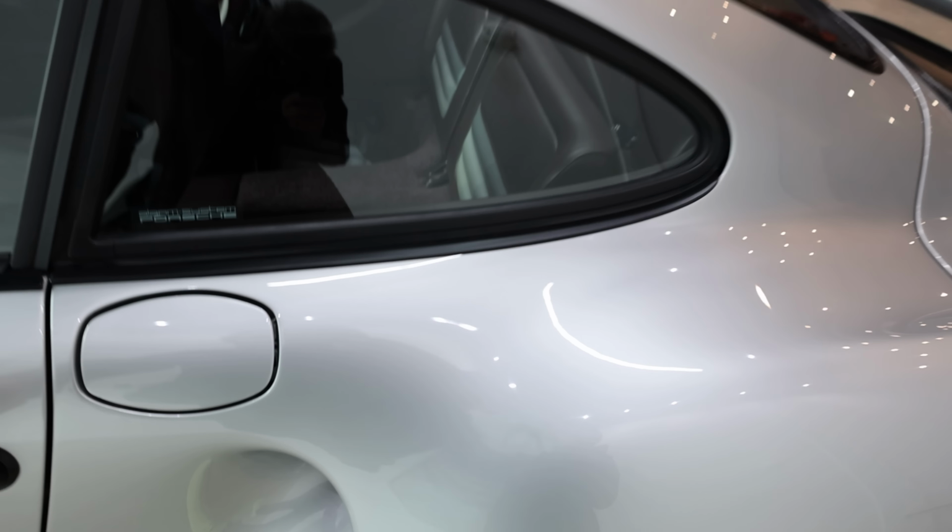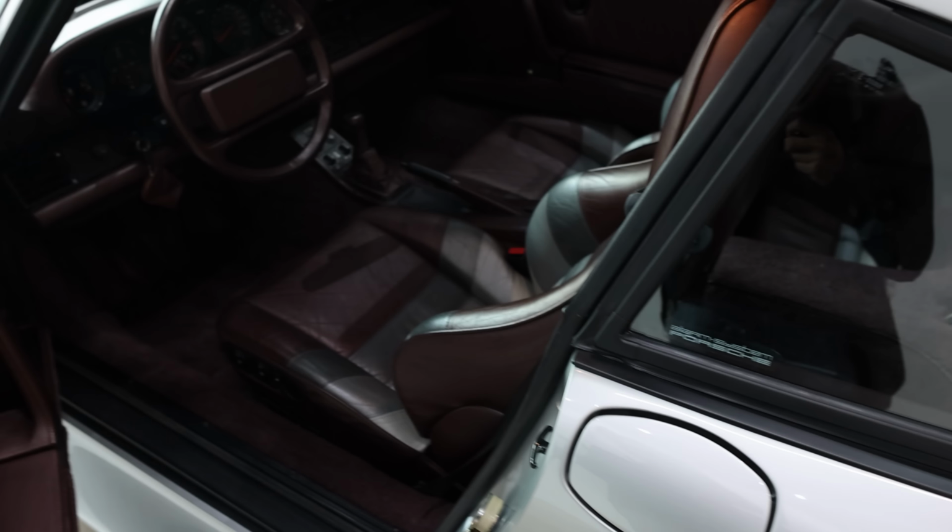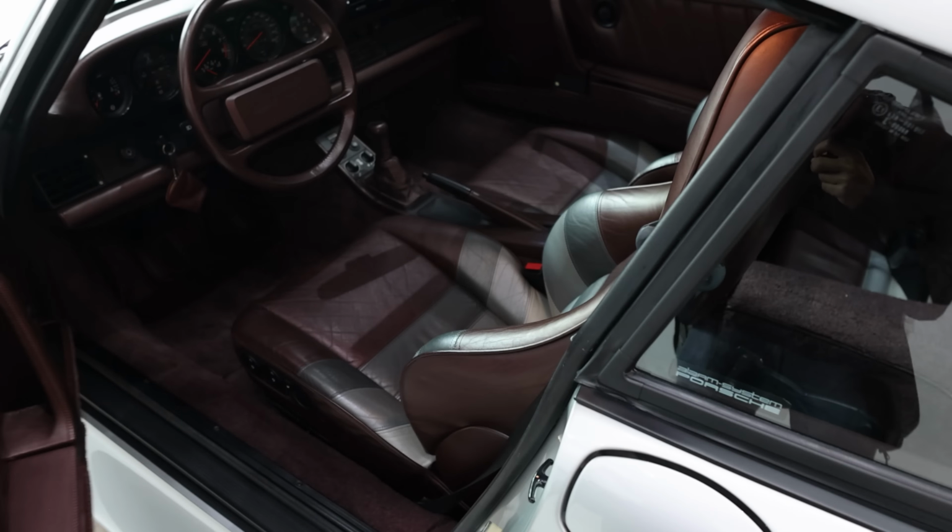Yeah, absolutely. The interior is all original. He didn't do anything in terms of upholstery or anything like that. That's the exact original interior. He had to take it apart, obviously, to fix a lot of the things that had happened to the car, and then he put it all back together. But it's all original interior. So that means at least the interior didn't get damaged.